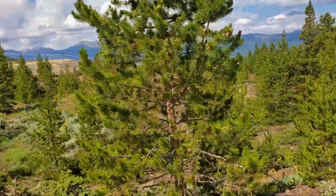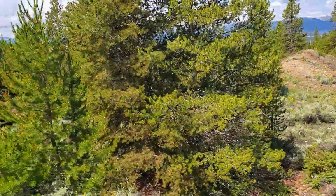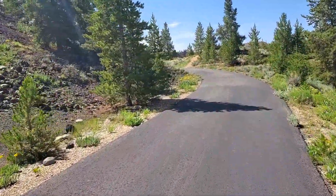Down there is Turquoise Lake, beautiful national forest campgrounds down there now, but I believe at one time they actually mined turquoise.